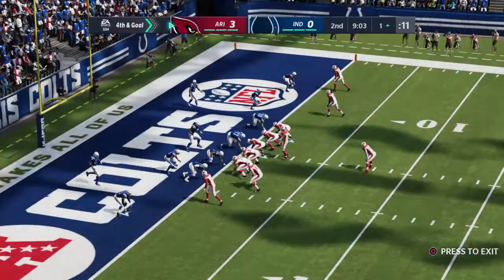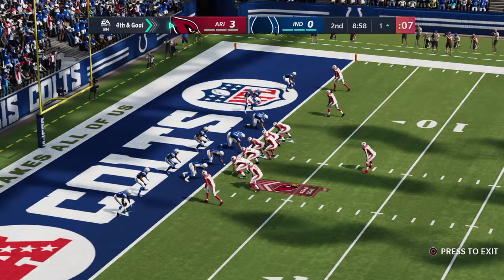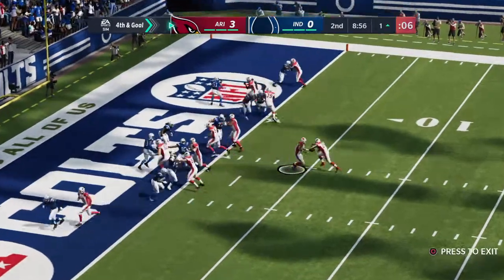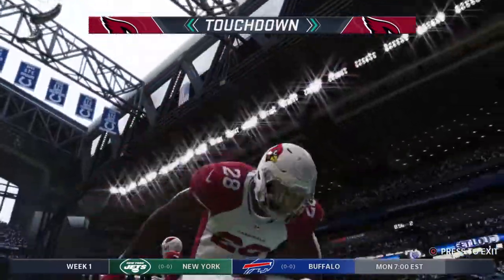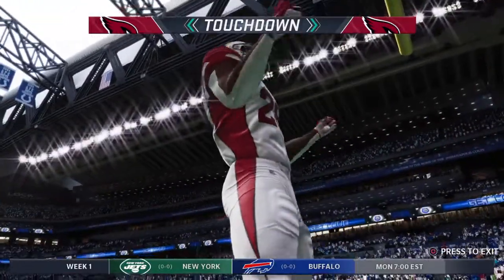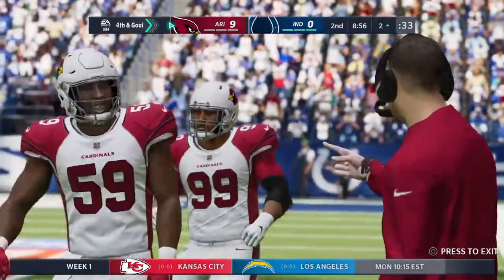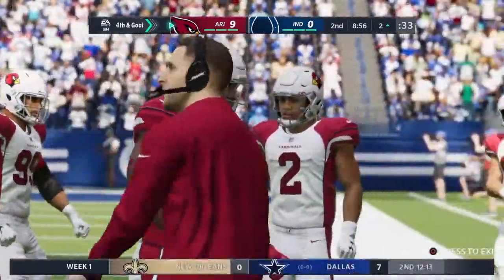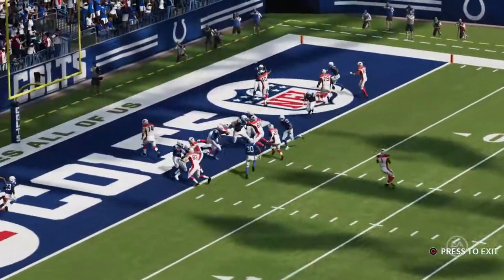The offense is staying out there. Here we go on 4th and goal from the 1. They'll go with a big bank Fournette. And this time he is in. Yes. Touchdown. Taking it in from a yard out. Here the Cardinals push further out in front. So they went for it from the 1 on 4th and goal, and they got it done.